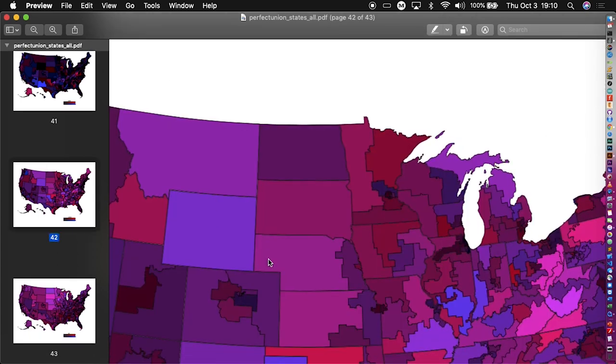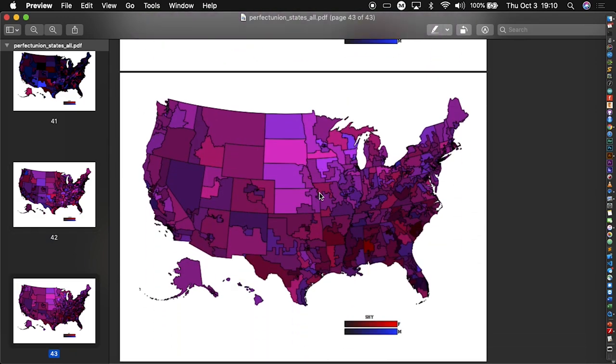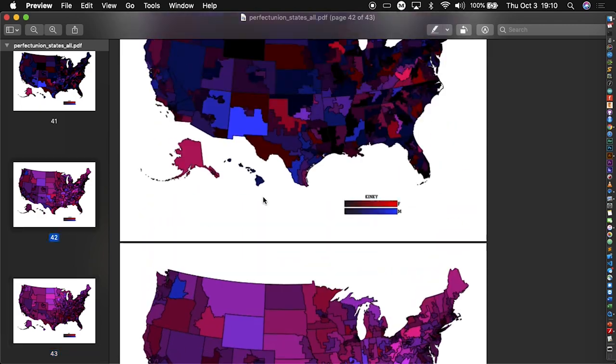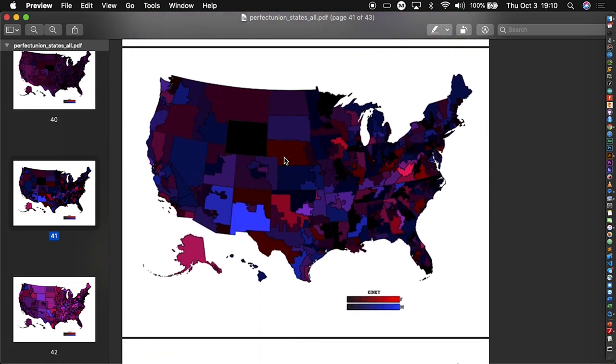So what this is showing you is this is where all the lonely people are. Lonely people tend to be in Appalachia. This is where all the shy people are. Shy people tend to be in the upper Midwest. This is showing you that Nebraska is not particularly funny. And this is showing you where all the kinky people are. So this is telling you that men in southern New Mexico and women in West Virginia need to get together and have a good time.